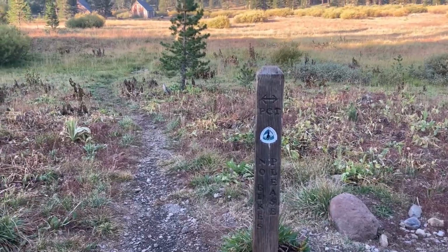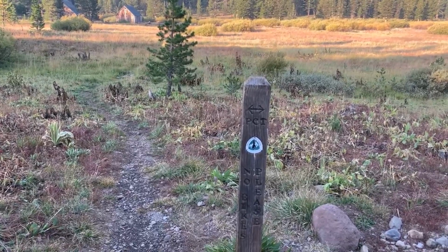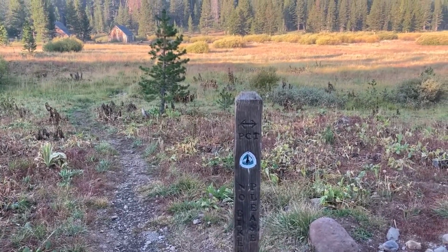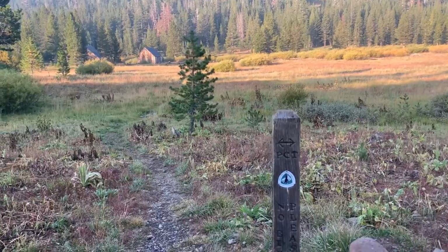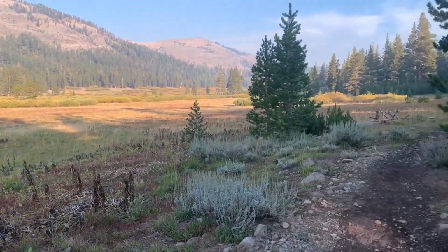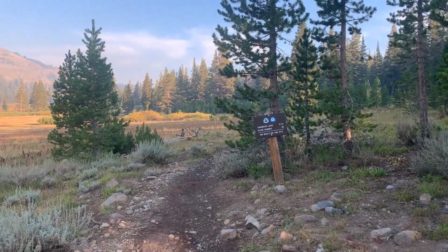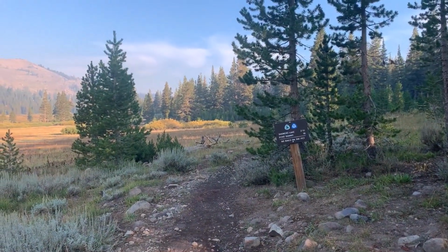Actually slept quite well. It got cooler last night. I think it was 44 when I got up or something. So should be a beautiful day to hike. So I'm here right where the Tahoe Rim Trail intersects, and then will coincide with the Pacific Crest Trail for, I don't know, 30-40 miles. Beautiful meadow out here. I'm heading up to Showers Lake and then Echo Summit for a hitch.